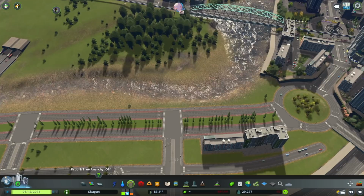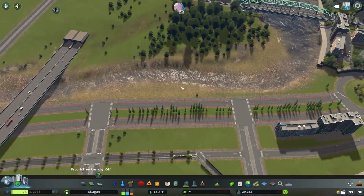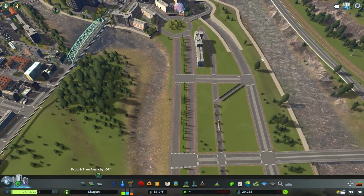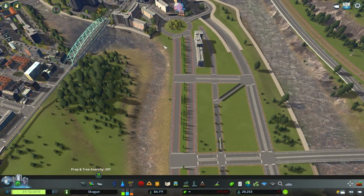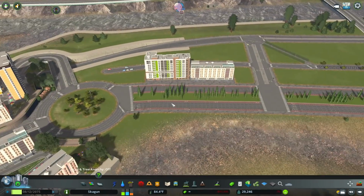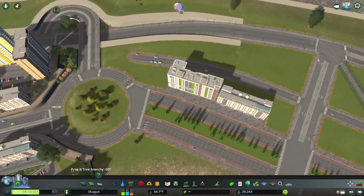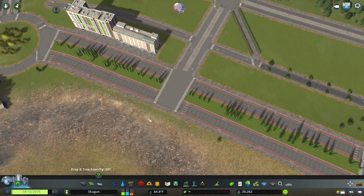So we have equal demand for basically a lot of things. I don't know if I want to put a sea wall barrier over here yet. Not too sure. And the trees in the middle, I might add in more vegetation to that, but off camera, just to make it look a little bit more filled in.